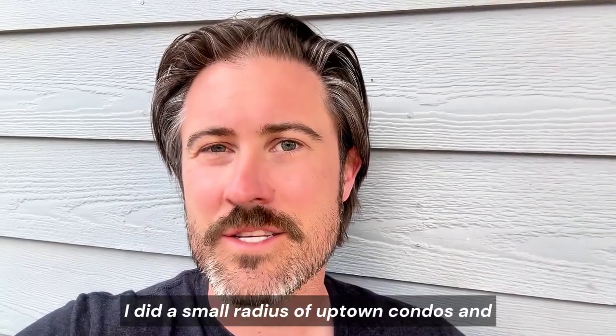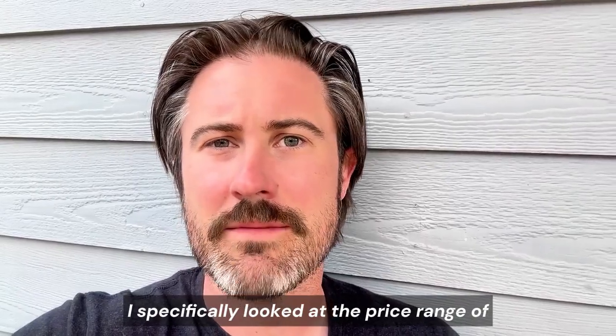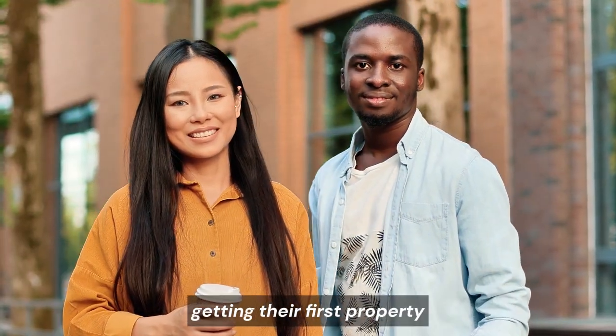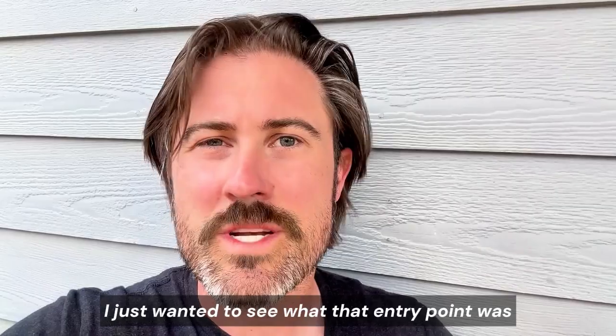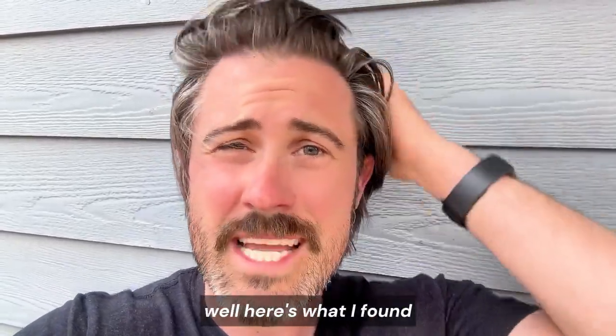So I did a small radius of Uptown condos and townhomes. I specifically looked at the price range of 400 to 650 because that's kind of an entry point for a lot of younger people, a lot of people that are maybe coming in and getting their first property. And there's a lot of young professionals that like to find those. There's people of all ages that buy them, of course, but I just wanted to see what that entry point was to the condo townhome market of Uptown. Well, here's what I found.